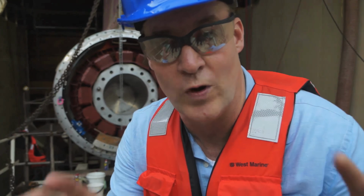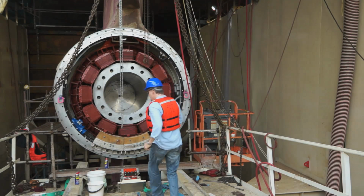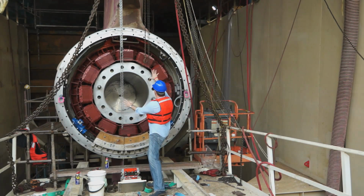Okay, this is perfect timing. We're in the cofferdam at the exact moment that they've taken the old bearing out, and they're going to put the new one in right here.